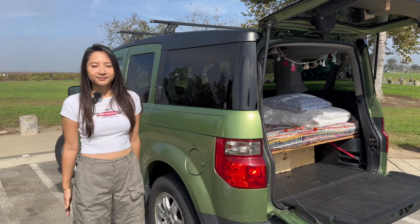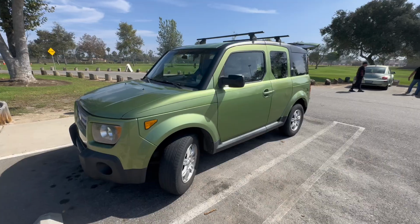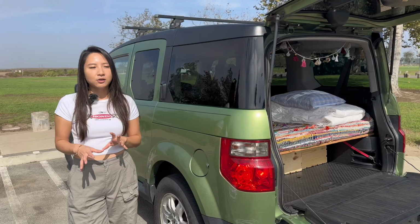Chia, could you tell us a little bit about your Honda Element? Like, what year is it? How many miles do you have on it? Yeah, I have a 2008 Honda Element and it currently has about 220,000 miles on it.